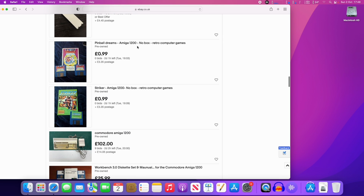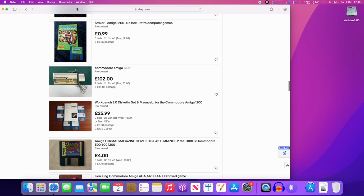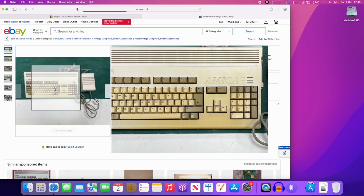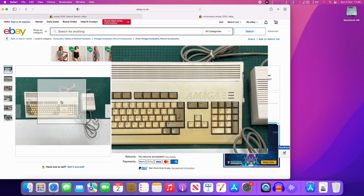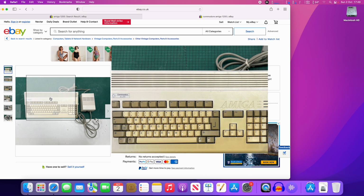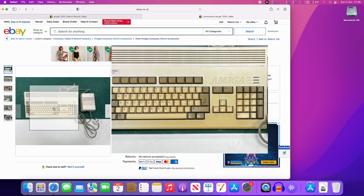Oh, Pimple Dreams, no box. Striker, no box. Amiga 1200. Oh, that's even more orange than mine. Wow. Now, mine's oranged in the exact way the sun used to go over it in my childhood bedroom. So the sun would come in from the right, so actually the shadows of the keys on the left-hand side are perfectly fine, and everything else has gone orange. Not quite that orange.